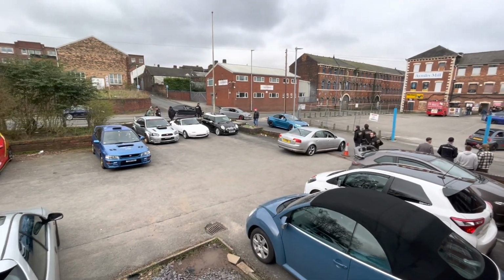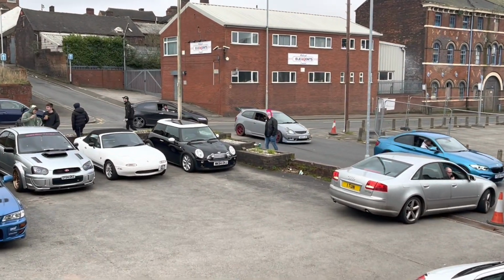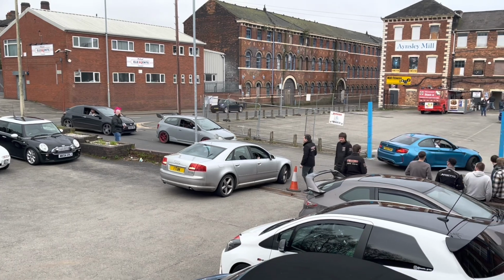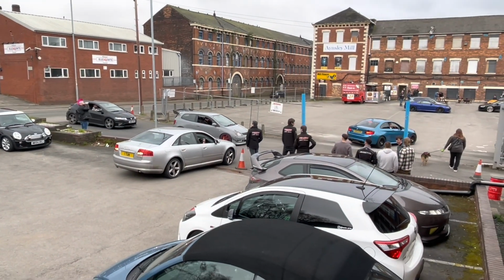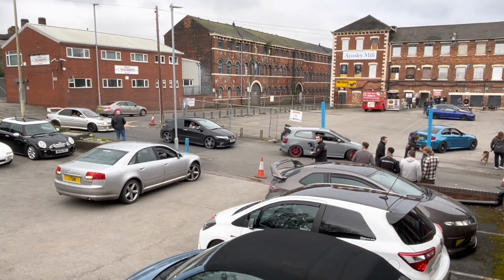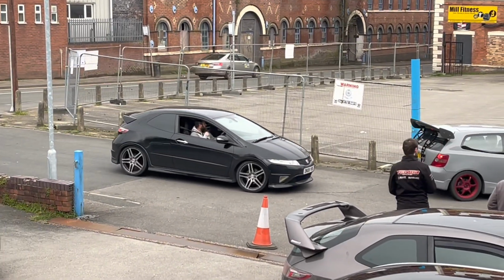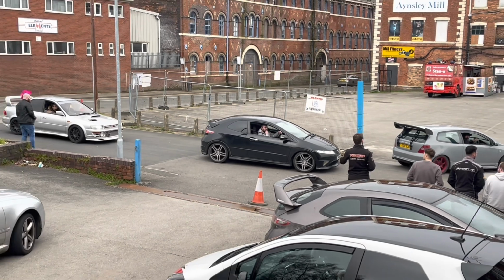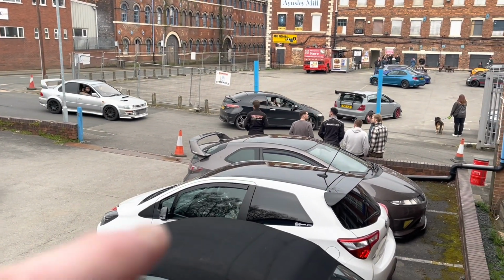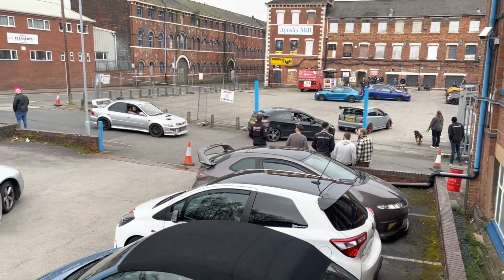Well, we made it to the Tegiwa meet, and as you can see, they're all coming in. They're trying to play car park catchphrase and make best use of their space. It was rammed last time, absolutely rammed. So I'm counting all the FN2s coming in. There's another one. I've seen one with an unusual wheel combination, but I don't think it's an FN2, but we'll go and have a look at that in a minute.